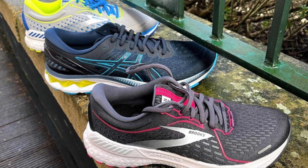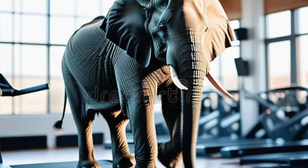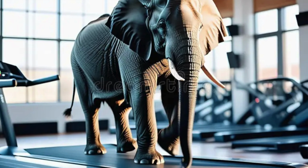Today, I'm putting budget-busting running gear to the test. On one side, there's the mix of high-end brands like Nike, Adidas and Brooks, and on the other, there's gear from TEMU. I've broken this down into running shoes, apparel, accessories, and the final section you do not want to miss, which is the elephant in the room, the hidden costs of budget busting and whether you really should consider it or not.